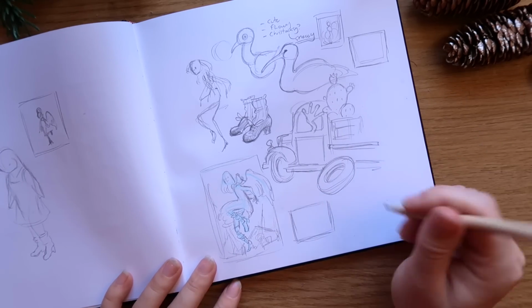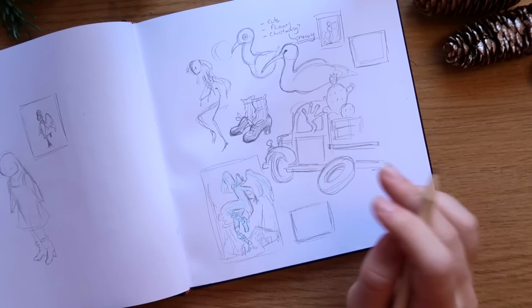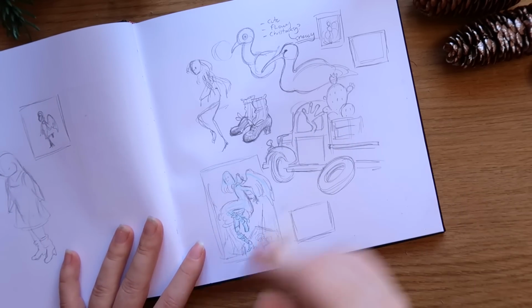I won't talk during this because I need to focus, but at least I've done the little intro saying it's the next day. I'm trying to finish it.